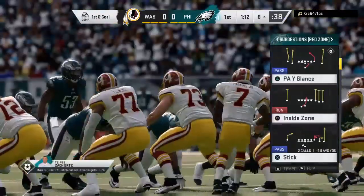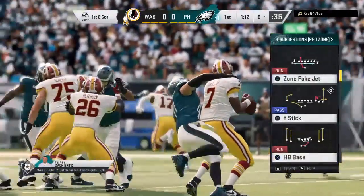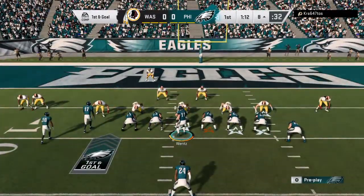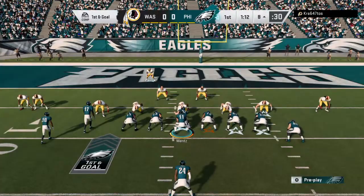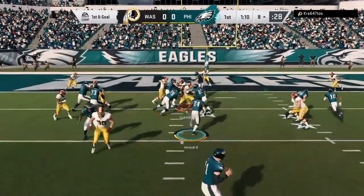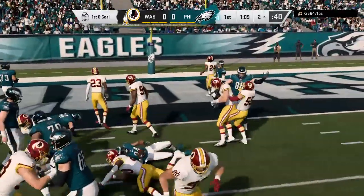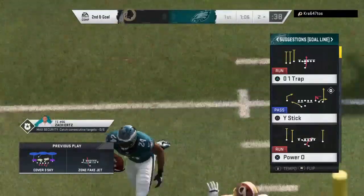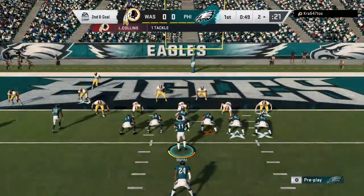Boy, a curious decision to go for it. Doesn't pan out. And now, boy, the ball's going to go over on downs here inside the 10-yard line. A very short field to work with now. 1st and goal after the great punt return. And he's able to get it down to the 2-yard line. He'll get 6 on the ground there, and it'll be 2nd and goal coming up.